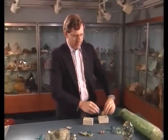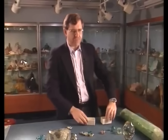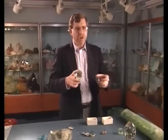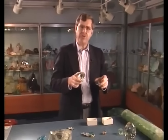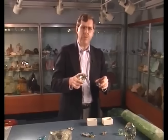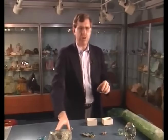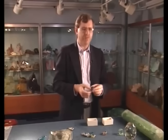So one of the other kind of fun things about gems, besides the fact they come in all sorts of interesting shapes and sizes, is that they also come in quite a range of colors, which is why gems are probably as popular as they are. If all gems were colorless, clearly we wouldn't be nearly as excited about buying gemstones.